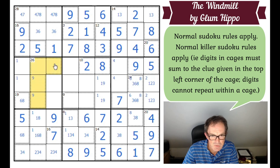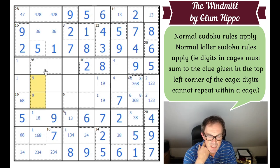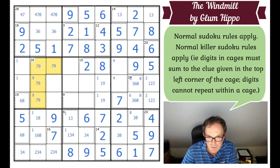So if there's no 8, surely it must be forced. If there's a 7 in the cage, you've then got 16. You need 10 more, which is either 4 and 6. Well, it just is 4 and 6 because we've already worked out there's no 8 in the cage. So that is it. What we've got to do is label this up. This is 9, 7, 6 and 4.